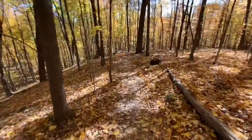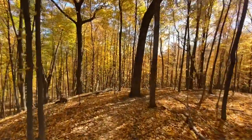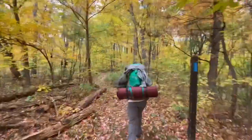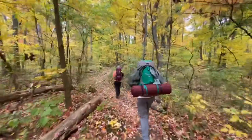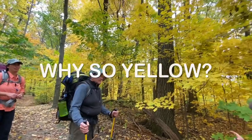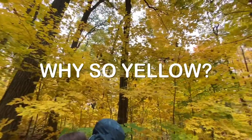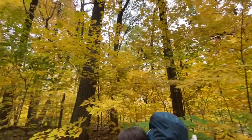As you can see, we were definitely treated with quite the showing of fall color. I've never seen so much yellow in my life. Oh my gosh. Yellow? I think it's xanthophyll. Okay, someone keep track of all the things we're gonna Google when we get to this. Xanthophyll, or xanthophyll, I forget. That makes it yellow. Number one.